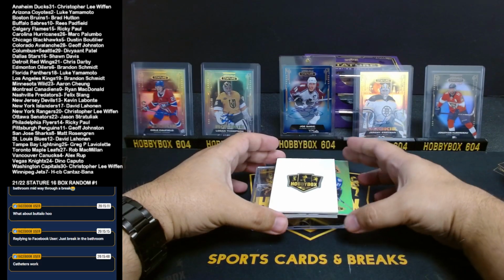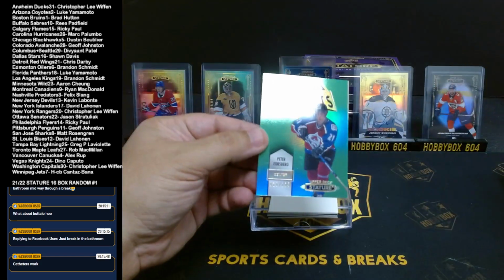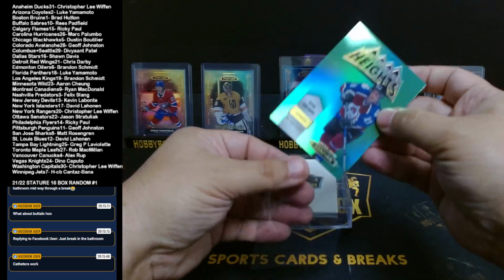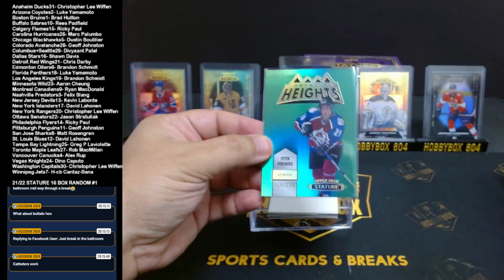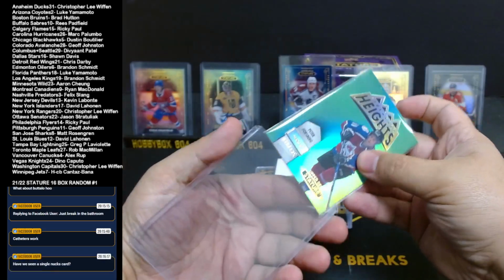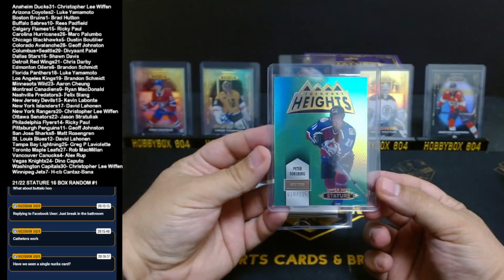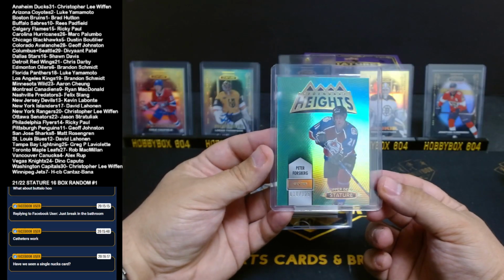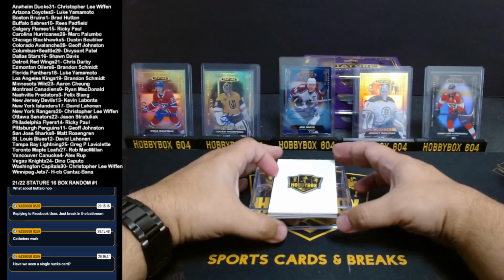All right, we got a color. Oh, man, my favorite one. There's Forsberg autographs in this set, too, guys. Forsberg has signatures in here. 10 out of 125, Legendary Heights Green, Peter Forsberg. Colorado with a couple of Makars, a Joe Sakic auto out of 3, and a nice Forsberg out of 125.